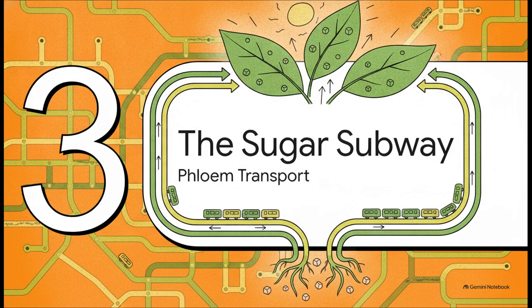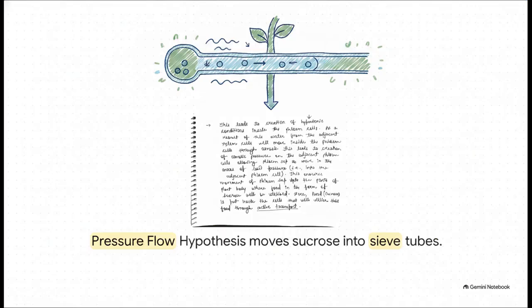Section 3. The sugar subway. All right, so once the water finally reaches the leaves, photosynthesis kicks in and creates food in the form of sucrose. But how does that food get back down to the rest of the plant? Enter the pressure flow hypothesis. The plant actively transports sucrose into companion cells and then into the sieve tubes of the phloem.